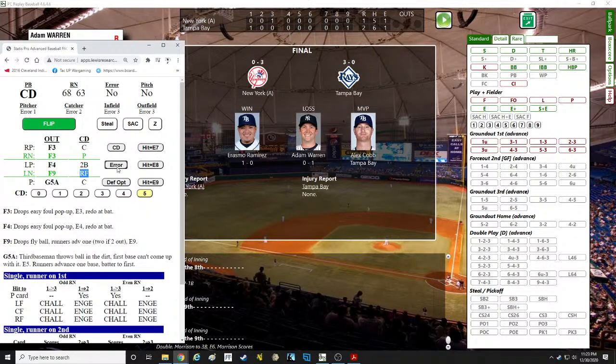F9 drops, fly ball, runners advance. All right, so... Okay, good. Because I hit the wrong button and it ended the game early because that was a walk-off by mistake. But the Rays still win this one.